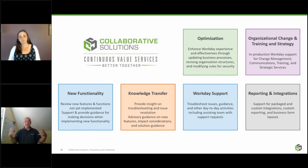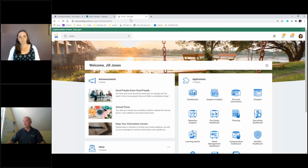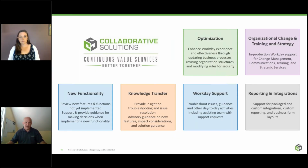We can also help you out. We need to come up with what is our campaign, what is our strategy, how do we move forward? We have tools around that. When you get to really understanding how you're going to tackle this, what is relevant to the content from that CVS can really support you on to optimize efforts in your tenant for enhanced user experience, as well as OC&T and strategy services to help drive that end user adoption. That's really what we want to help you with.